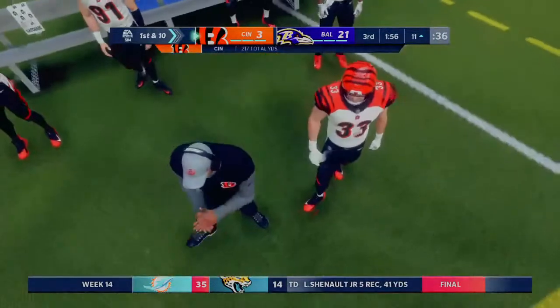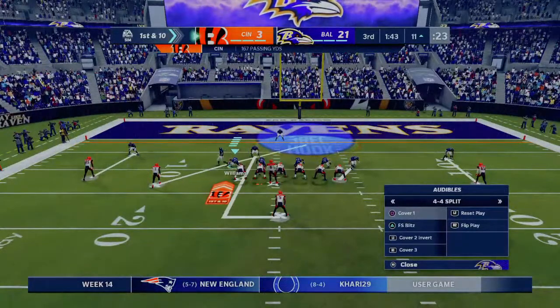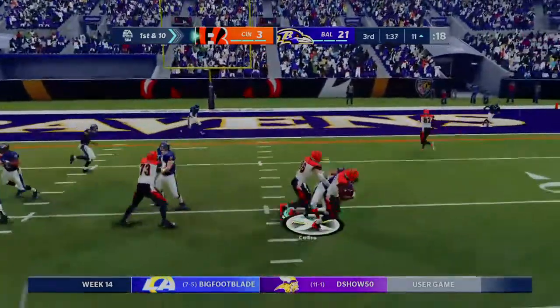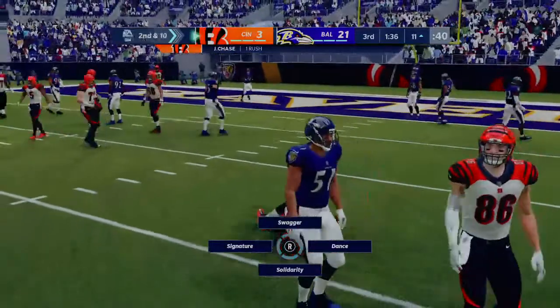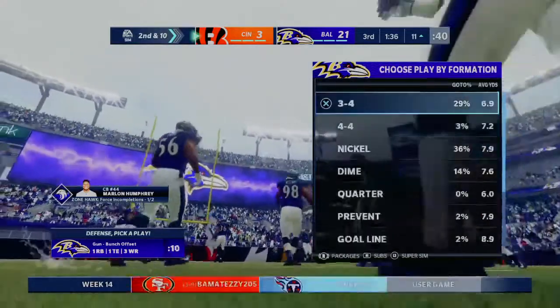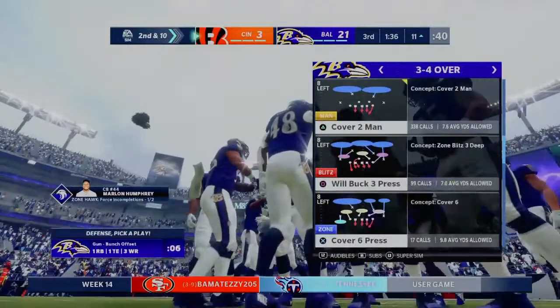22 yards on the catch and run, a first down. A gain of 22 yards. And a Bengal first down. And they'll try the jet sweep here. And he's stopped immediately there. Call it no gain on the play, and it'll be second down. Let's just make this one succinct. Nice job there. All 11 guys on defense diagnosing the jet sweep and putting it down.